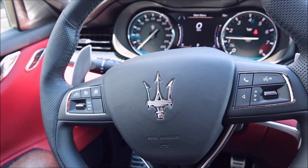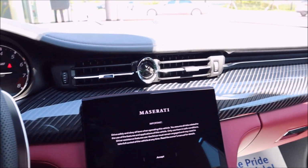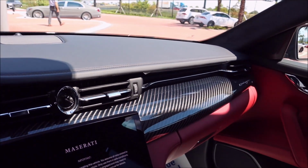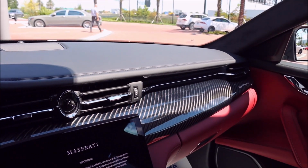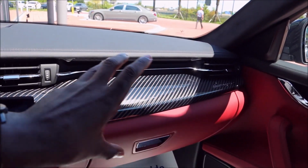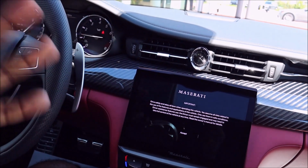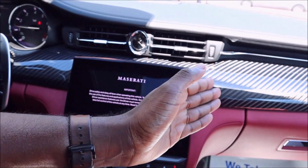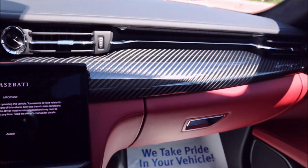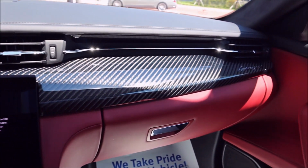Now, again, this is a little bit more premium than a Ghibli model, so you're looking at a lot more chrome. What really stands out is the big carbon fiber slab that we have our eyes on right now. So yeah, the Quattroporte has this slab going across in all of its models. It just depends on whatever your trim is, this slab will be in that. So if this was black piano wood trim, it would be in black piano wood, etc. All right, so with it being carbon fiber, it just gives it that much more of a premium look.